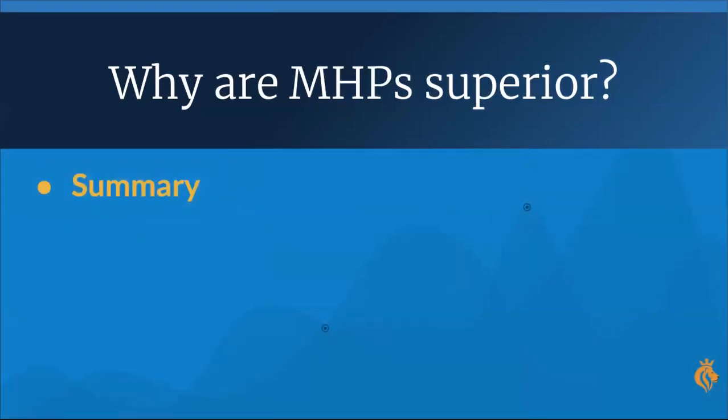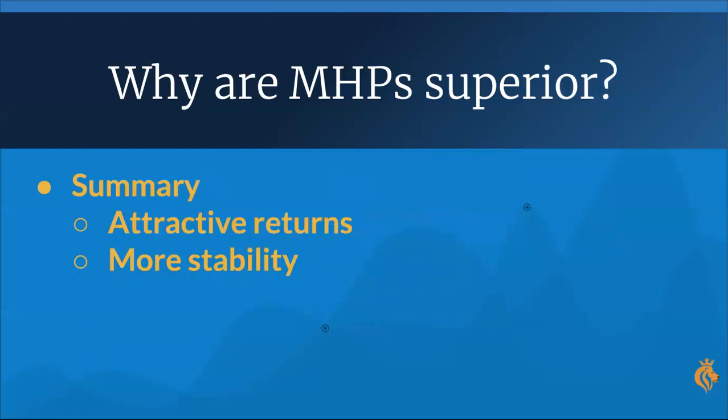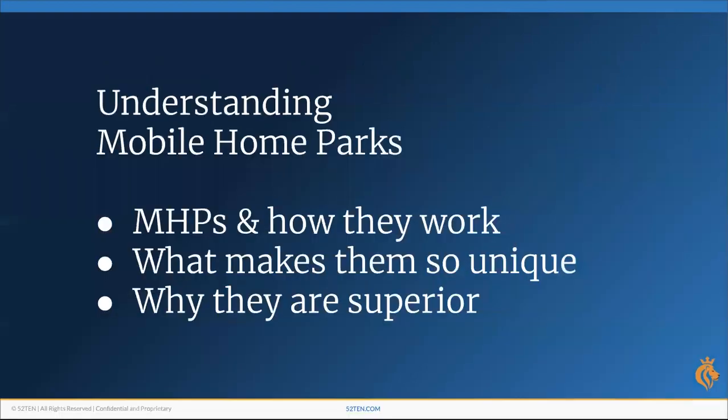So in summary, when you invest in a mobile home park, you should expect to receive attractive returns similar to what you can receive in other real estate. But you should also expect more stability in the investment itself. And you should expect that there be lower risk in the investment. So this wraps up our first video, understanding mobile home parks. I hope you understand what mobile home parks are and how they work, what makes them so unique, and why they're superior as an investment.